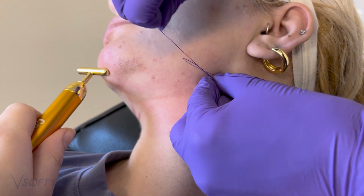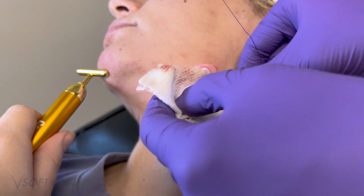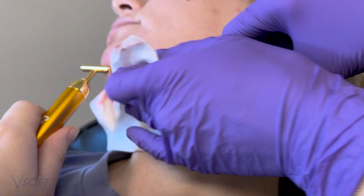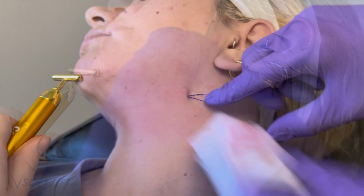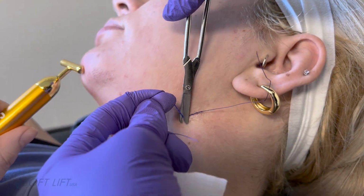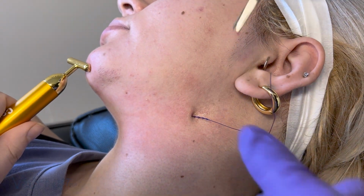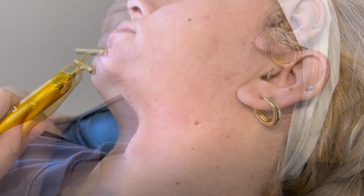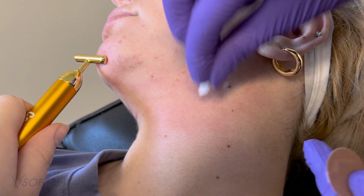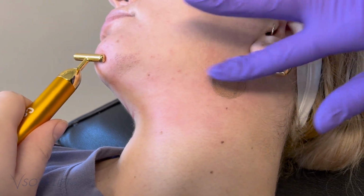Now, I'm pulling the threads themselves taut to engage them, release them, and then I will keep this site very, very clean. I'll put Band-Aids on for her, trim, and clean with alcohol one more time, because a huge concern with threads being a foreign substance is infection. So I like to keep that area very clean with alcohol right before I put a Band-Aid on, and it'll make that Band-Aid stick a little bit better too.